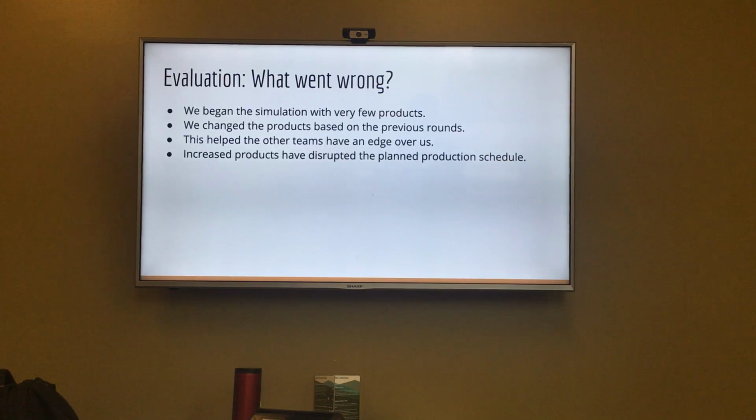That didn't help us because we were not able to have a value pricing strategy for that, because all the other teams already had their value price and competitive price from the first round. So that gave an edge to the remaining teams over us when we changed our inventory list. Increasing the number of different types of products we were making has also disrupted the planned production schedule, which reduced our production efficiency. So these are the things that went wrong for us in this game.